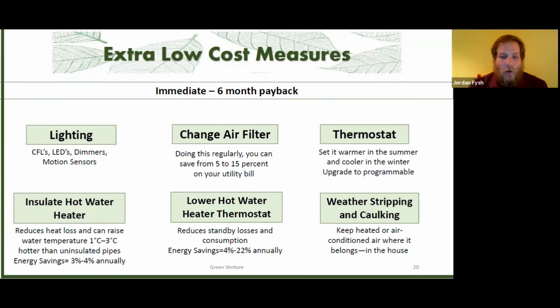You can lower your hot water heater thermostat. This one, there is a health concern, we'll say. You don't want to lower it below 140 Fahrenheit, which is 60 Celsius, for bacteria growth reasons. So if you keep it above that 140 or 60 Celsius, your water heater water will be safe. And then you can do weather stripping and caulking.